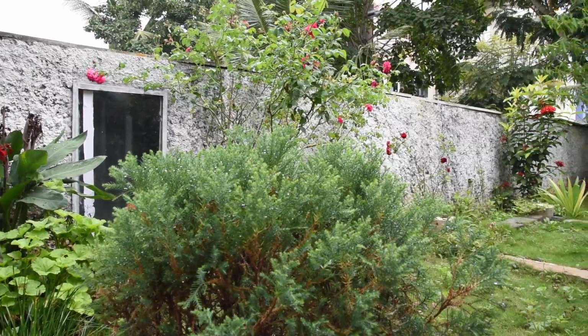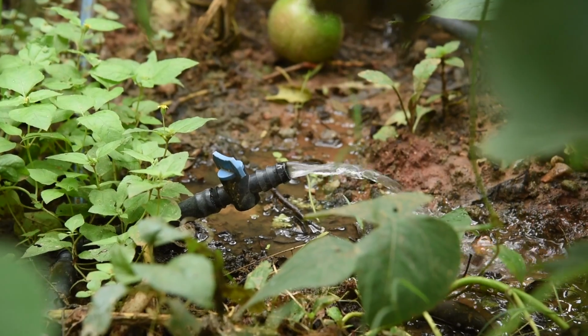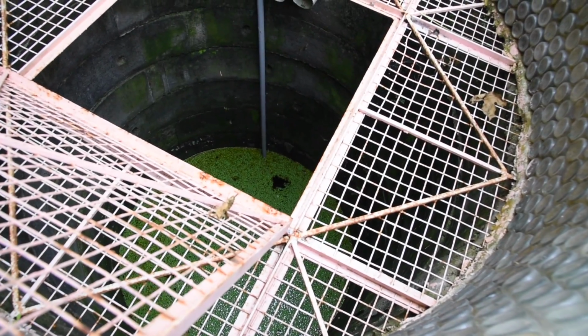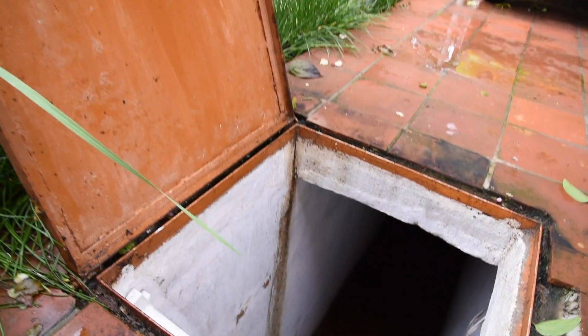It will give more space for the fishes to move around. The fish tank water is pumped into one of the overhead tanks. It is used to water the plants. The well collects the rainwater since it is open, and the rainwater seeps through the pebbles around it as well as gravel in many parts of the compound.